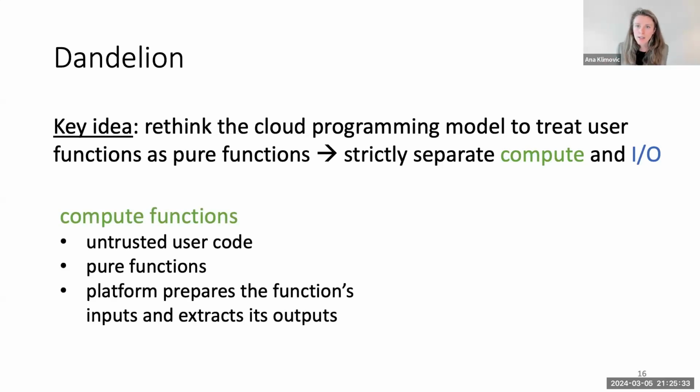Basically, a Dandelion application will consist of a composition of two different types of functions. Compute functions, on one hand: the user can upload arbitrary, untrusted code here, but it needs to be a pure function, so it needs to specify declared inputs and produce declared outputs. A main reason we do that is that the Dandelion platform is going to use the information about what inputs this function needs to prepare those inputs in an isolated memory region for that function before the function starts executing. Then the function is allowed to execute in that context, and it won't be given any system call support while it executes.